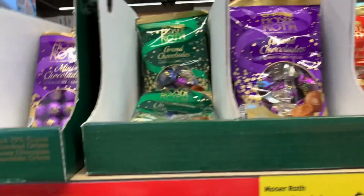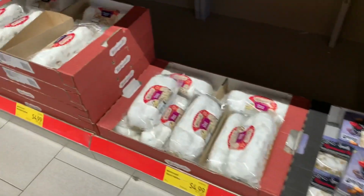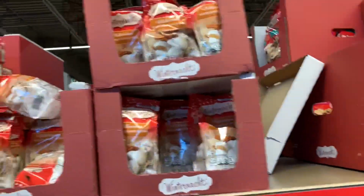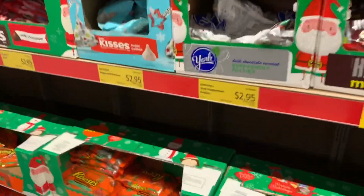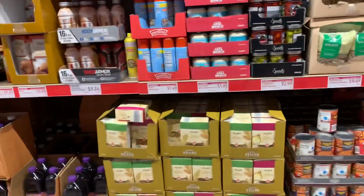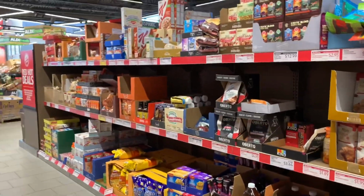Stroopwafel, those chocolates. Other beautiful holiday chocolates and sweets. Yes. Some of these were here last week. I'm not sure which ones are new. The items over there are from prior weeks, I believe most of them are.